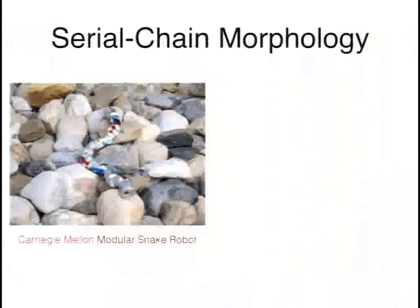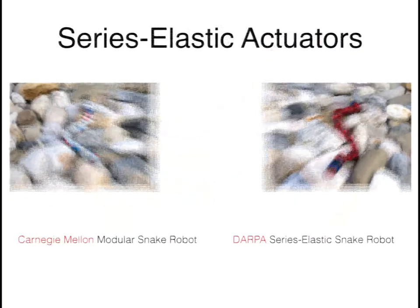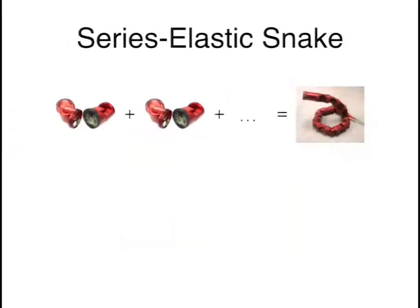Now in the last slide, the robot that we were looking at is the Carnegie Mellon modular snake robot. We've recently redesigned this robot to form what we now call the DARPA Series Elastic Snake robot. The main difference between these two is that we now have elastic elements in between the individual joints that compose the overall mechanism. Adding these elastic elements has a number of advantages.